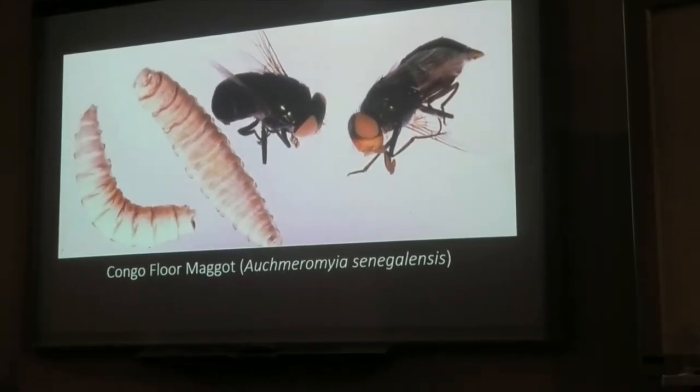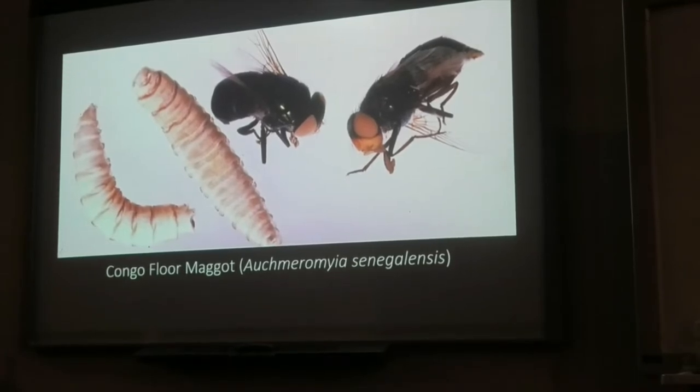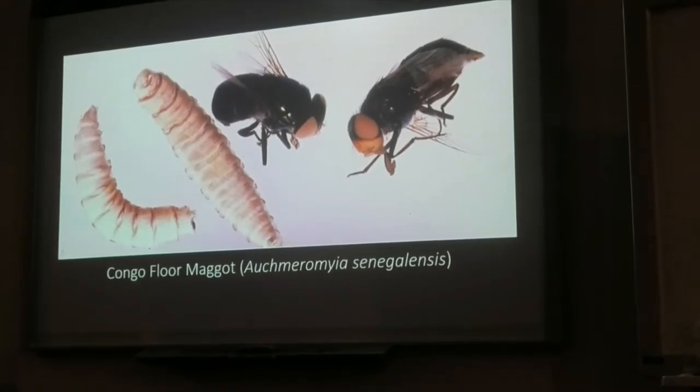The eggs hatch when they detect body heat, and the maggots go, oh hello, it's a human being, and they bore into, usually, the back or the feet. They don't go right in, they just bore into the top layer of skin, take a blood meal, then go back into the soil, and do it again the next night and the next night until they're ready to pupate. Then they just stay in the soil and fly off when they're adults.